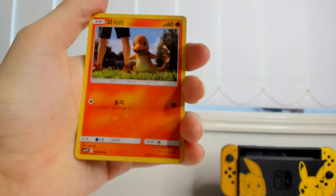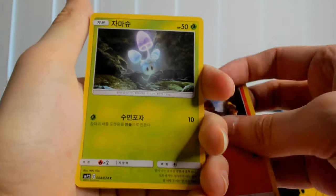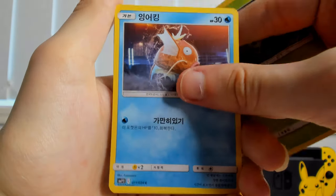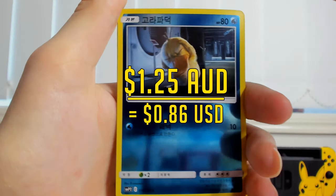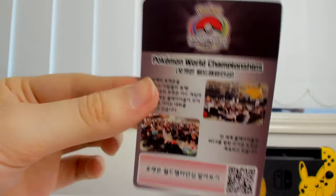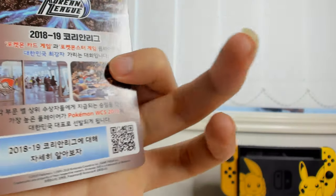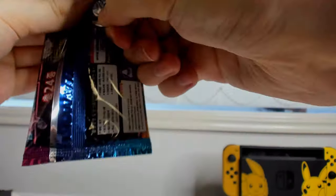And these aren't like holos or anything. They're just what they are. Charmander, Marlowe, Magikarp, Greninja, ooh, it's a nice card. And Psyduck is the reverse. That's pretty cool. And then you have another weird promo code. If you guys want that, there you go. Don't know what they are, but there you go.